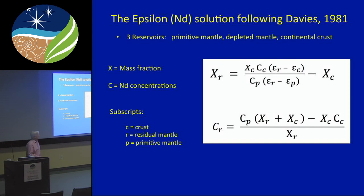And Jeff Davies wrote these down back in 1981. I think people paid very little attention to this. I don't know why not, probably because it's too simple.